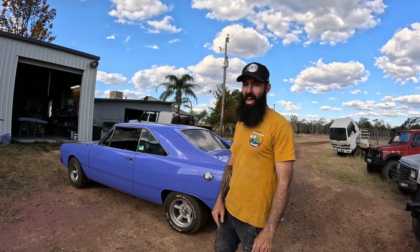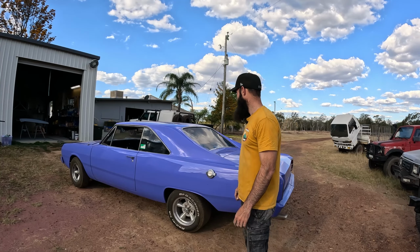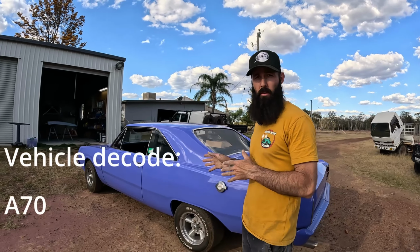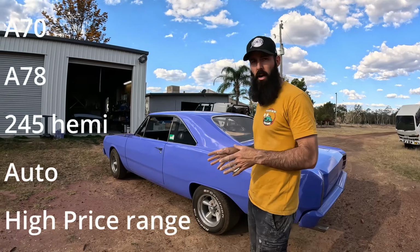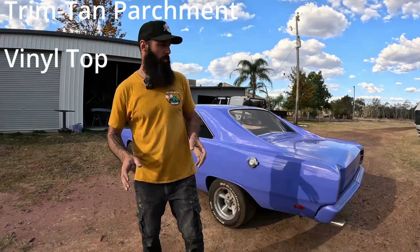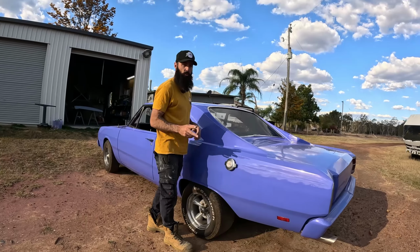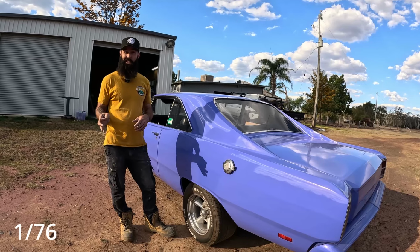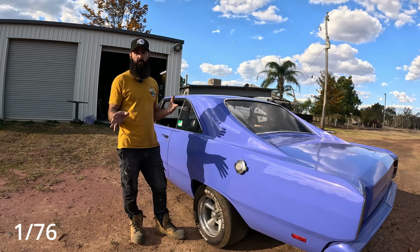That's right, option A78. The unofficial name is Mexicana, and I'm not going to pretend that I'm a genius or an expert on this series of car or even this option, but with some extensive research, we've found that only 200 roof kits were ever made, and only 76 were put onto cars and produced.